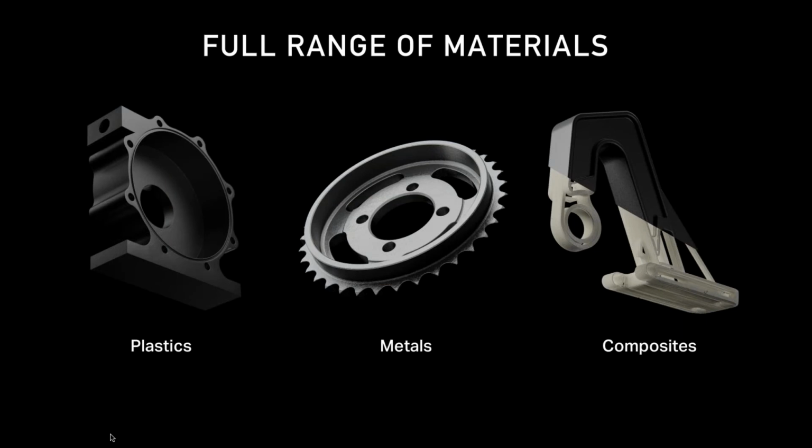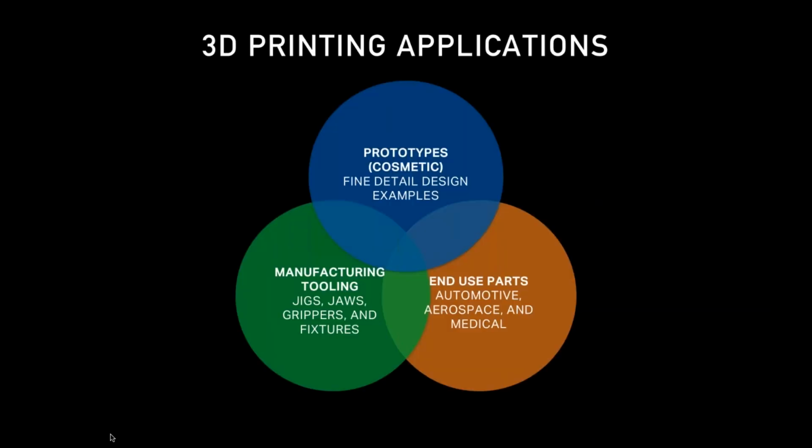We're the only company that offers the full range of materials, and that goes from plastics to metals to composites, and that's resulted in a new way to print parts, a new series of parts that can actually be printed. And it turns out that strength actually matters a lot to your part. So when you're using a printed component, often the inability for it to survive or be strong enough is an inhibitor to use.